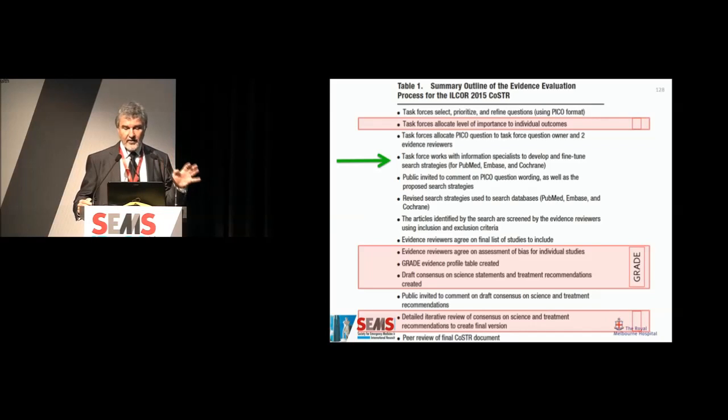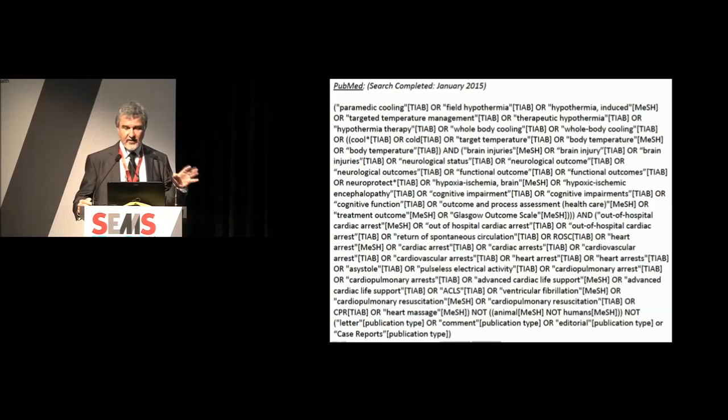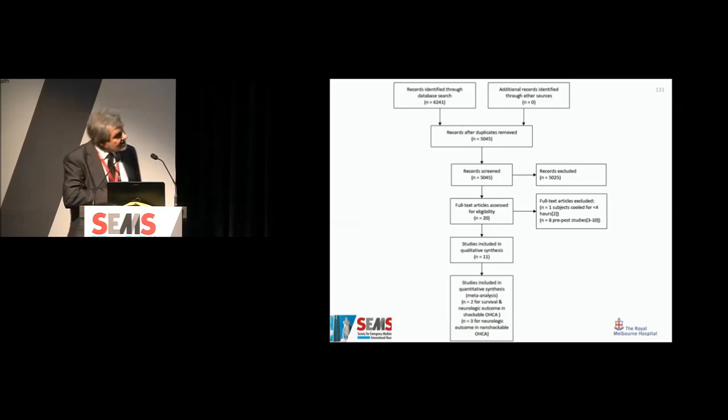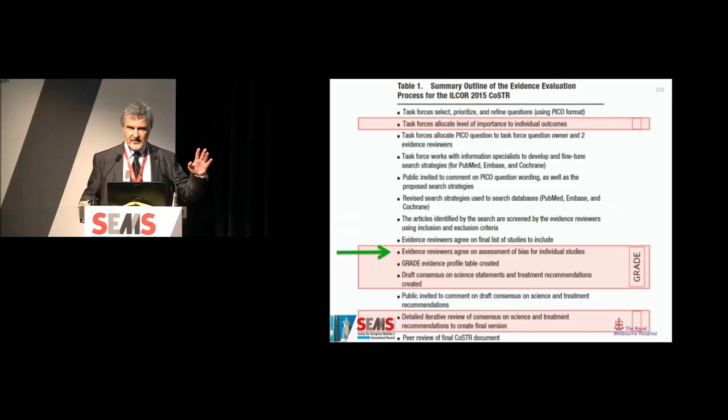And then we work with the information specialist to fine-tune a search strategy, and that's what a search strategy looks like. It's quite complicated and requires a bit of input from the information specialist to help us come up with that. And then we use that to search the literature, search 3 databases, Embase, Cochrane and Medline, and then we come up with articles to review. Originally 6,000 articles were identified, and then we slowly whittled it down. 11 were included in the qualitative synthesis, and 2 for survival to neurological outcome, and 3 for neurological outcome. All right, so a lot of work goes into excluding these studies.